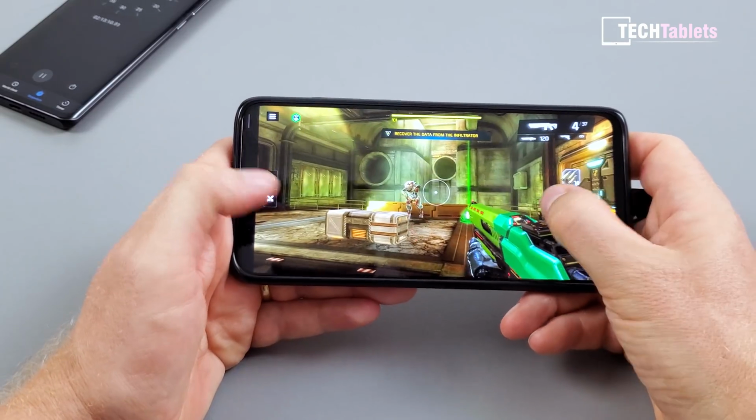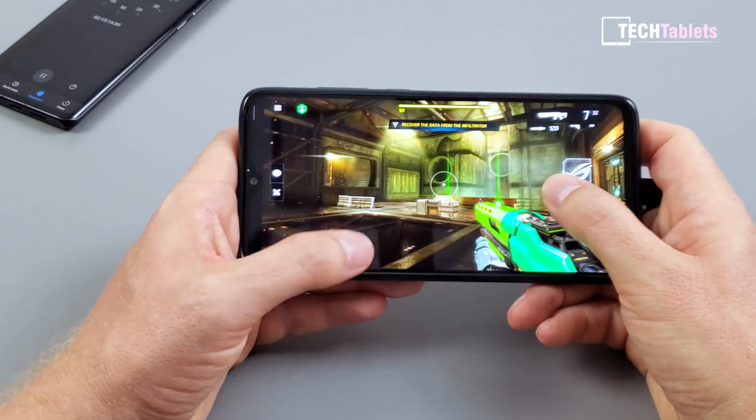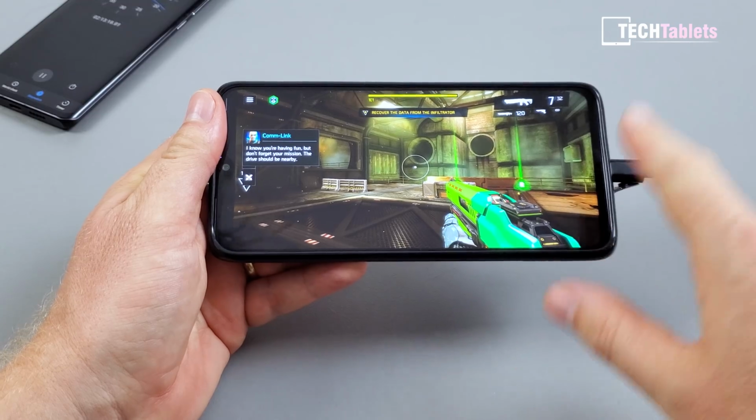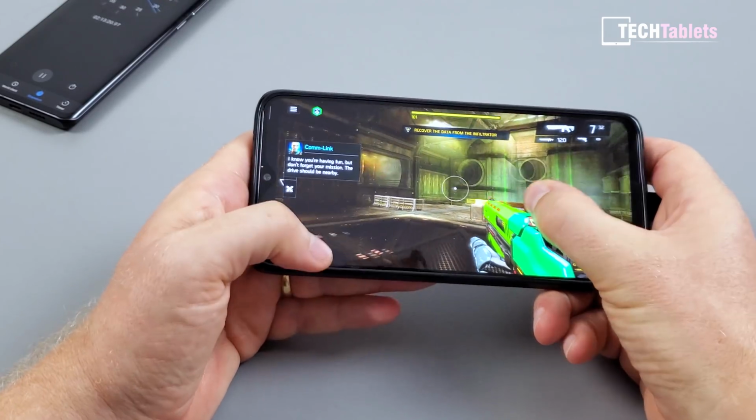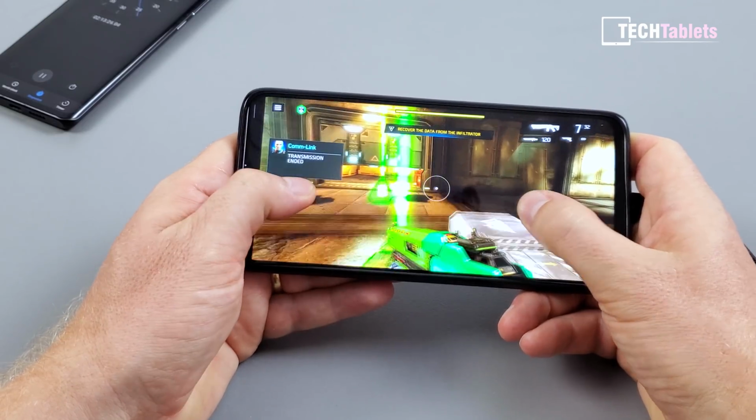Occasionally you'll see a little bit of a stutter there. So I've got about 7 minutes more. That will make it 20 minutes gaming with the brightness currently set on maximum. Charging, as you can see, with the case on it. So the absolute worst case scenario for thermals right here.